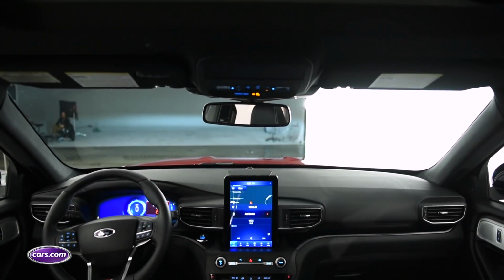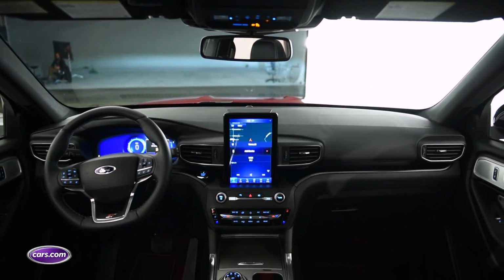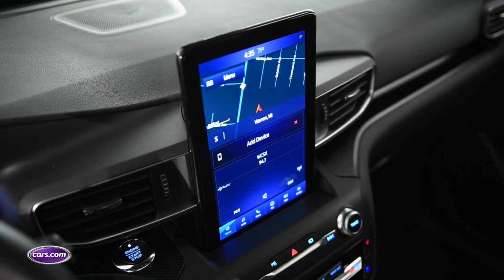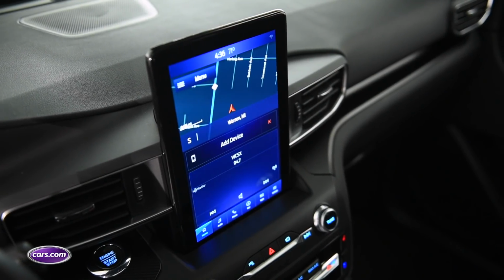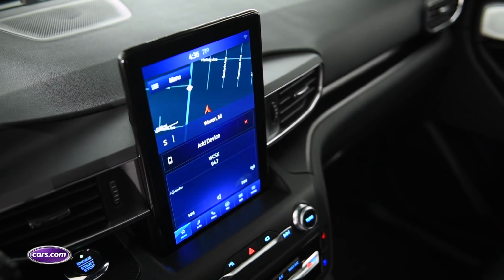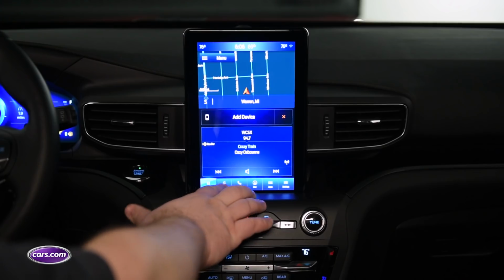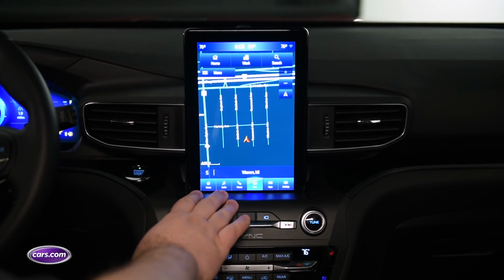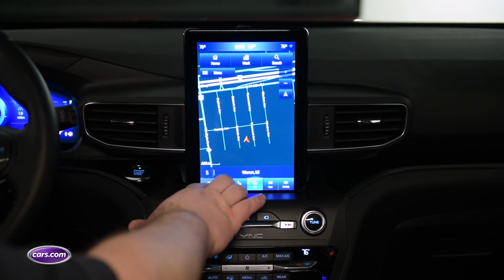This is obviously a whole new interior, and there's a much more horizontal aspect to the dashboard, with one notable exception, this thing. This is the optional 10.1-inch vertically oriented touchscreen. It's running the latest version of Sync 3, which has a new user interface, and it seems to be just as quick and clear and easy to use as the last version was.